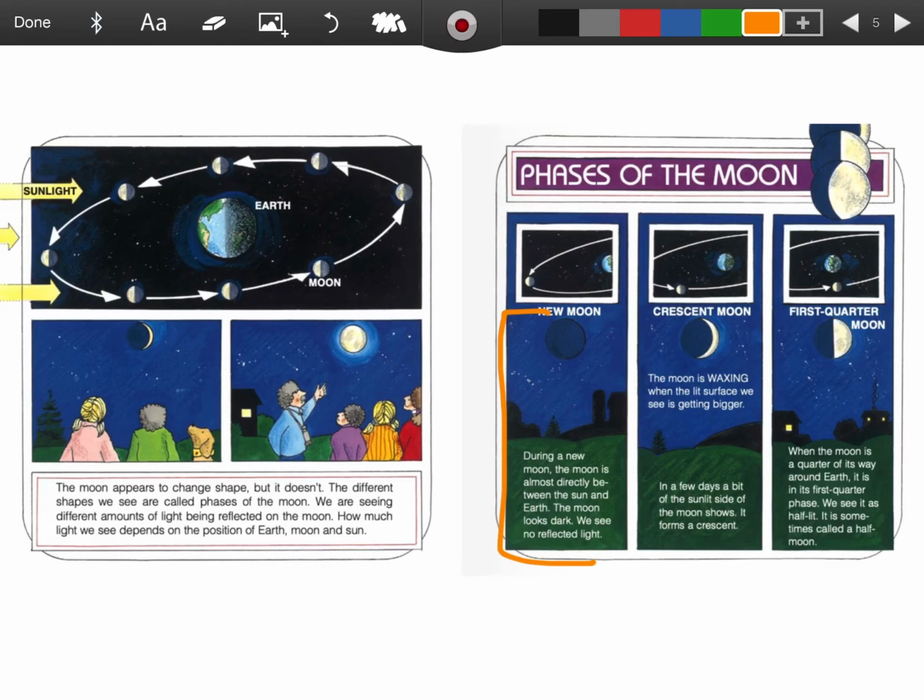The first quarter moon is when the moon is a quarter of the way around the Earth. It is the first quarter phase. We see it half lit. It is sometimes called a half moon. But the reason why we call it a quarter moon is because if you think about it, we only see the front side of the moon. We don't see the back side of the moon. So you're only seeing 1/4 of the whole moon. I know that can be confusing sometimes.